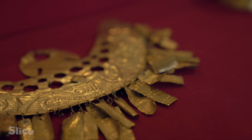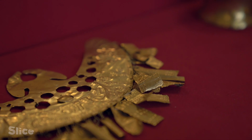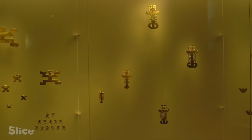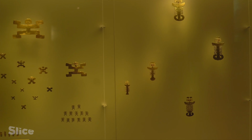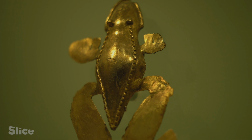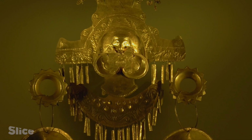Founded in 1938, the museum has about 35,000 gold pieces in its collection, as well as pieces made of tombac, a copper and zinc alloy. The objects come mainly from the Andes, the Caribbean coast, and the Sierra Nevada de Santa Marta.